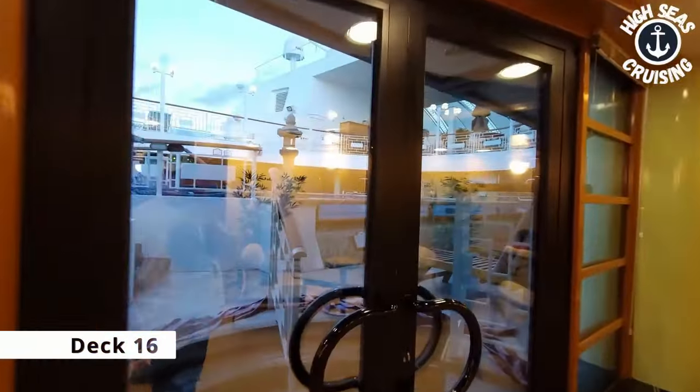All right, now we are up on deck number 19. They have a small sports court area here. This is also technically the jogging track up here on deck 19. And they have the miniature golf. See the jogging track arrows? Now you have to go around this little section 16 times to get to 1 mile.